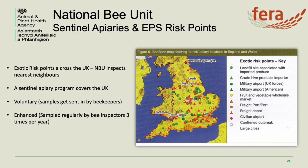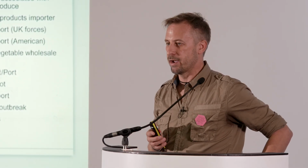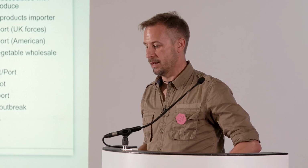So what does the National Bee Unit do about it? Well, we've got an exotic risk program. So we will be doing inspections around these risk points. These are all scored risk points around the UK where we'll be doing honeybee inspections. And we've also got a sentinel apiary program. We have two. We've got a voluntary type, which beekeepers volunteer to take part in, and they'll send us samples. And we've also got an enhanced sentinel apiary that the bee inspectors will tend to and monitor themselves in conjunction with the beekeeper, of course. And then we do nearest neighbour inspections. So we'll be inspecting all the apiaries around as many of these high risk points as we can.